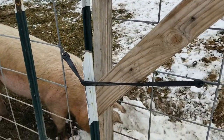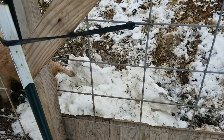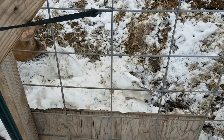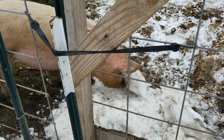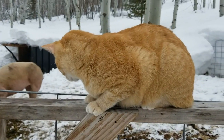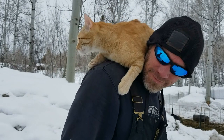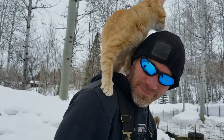They're making a mud slop pit in the front of the store, so I just decided to, Brandon suggested we just cover it with snow. Well, we'll see what they do with it. They're so curious. God bless a farm cat. Always love attention.